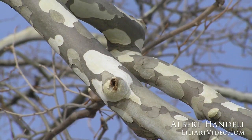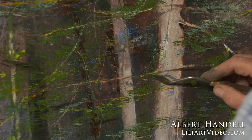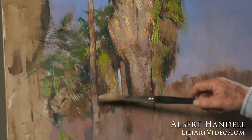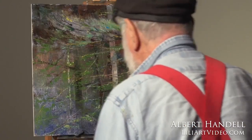Why do I like to paint trees? Well, I like to paint them close up, so I can really see how the bark goes, the form of the tree. It's a little bit more of a portrait of a tree for me, rather than a suggestion of a tree back there.